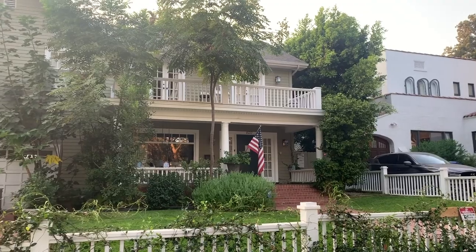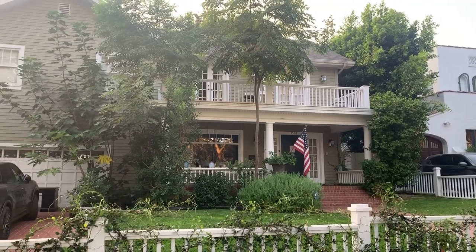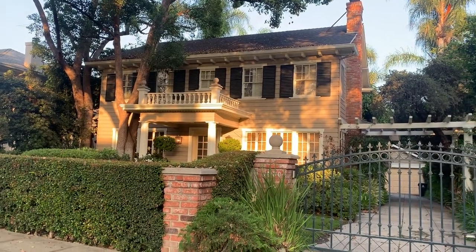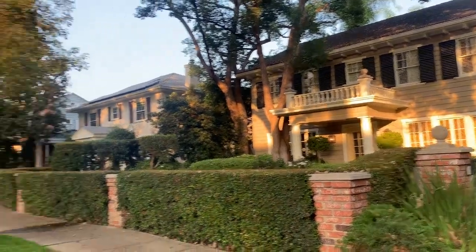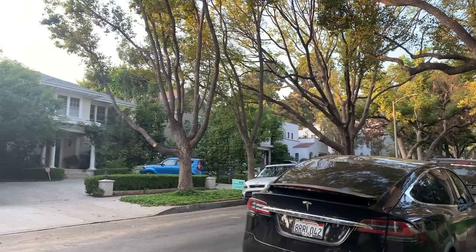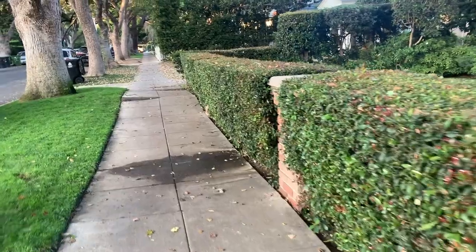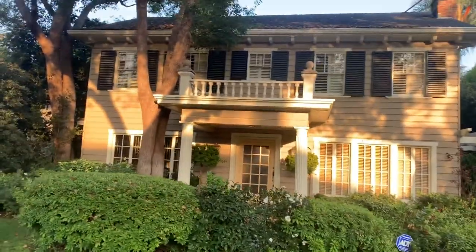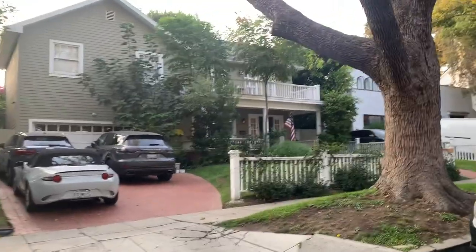Now we're driving like literally 2 minutes away. These homes were in the movie Halloween. Most of the filming was done in South Pasadena, which is like 20 miles away, but these two homes are where Annie and Lori are babysitting. They're literally across the street from each other. And you guessed it, I haven't seen that movie either. I'm sorry, I'm more of a Hocus Pocus, Halloween Town kind of girl.